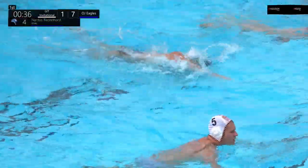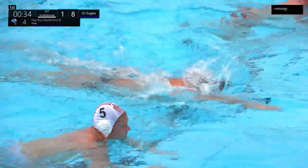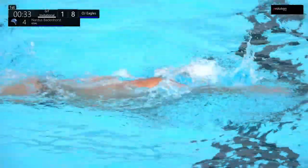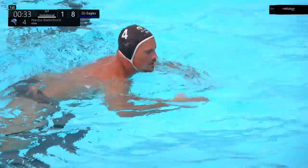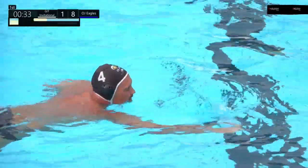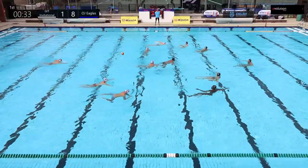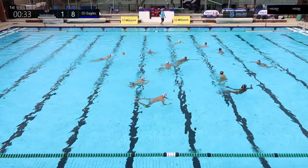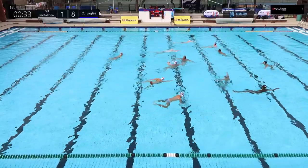The Gauteng Invitational side need to come up with a solution to stop the centre forward play. The problem is when they play that drop, this OJ side do have a lot of big shooters on the outside. Let's see if they can capitalize on it. 8-1 in favor of OJ Eagles as we come into the final 35 seconds of this chucker.